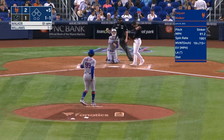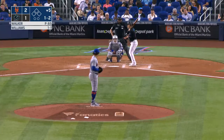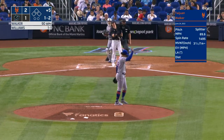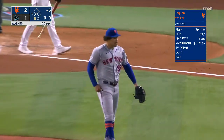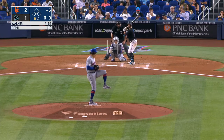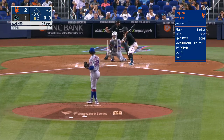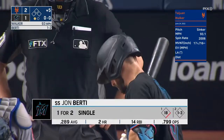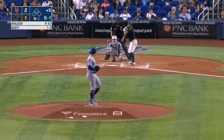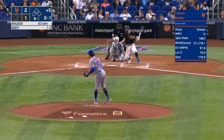Former Padres shortstop yesterday, and there's a good splitter by Walker to strike out Williams. And then Walker picked him off. Then he hit a shot back to the mound that knocked Walker's glove off, and Taijuan was able to throw him out in the second. You know how the rules work about pickoffs and caught stealings.